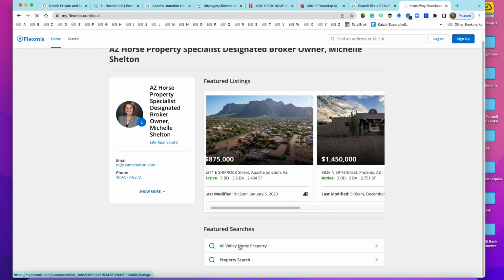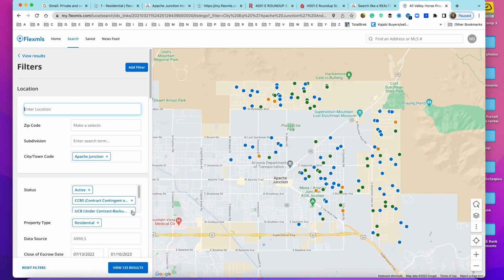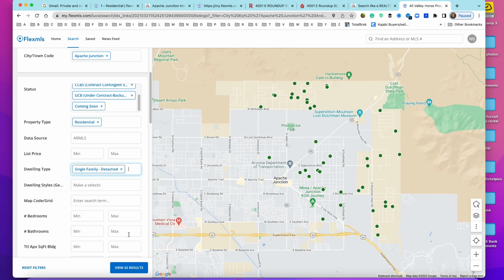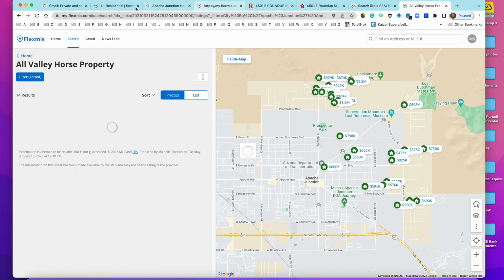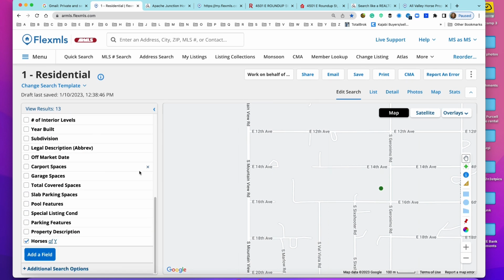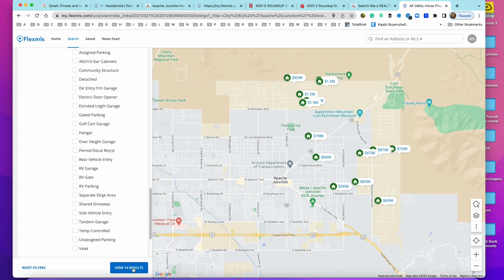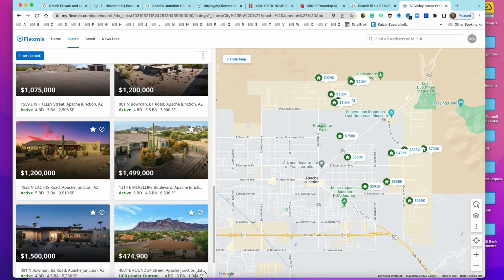If we click on All Valley Horse Property, we're going to take out UCB, pending and closed, residential. Dwelling type, we're going to put in single family, and then 3 bedrooms, 3 baths, 27 results. What did we have over here? 13. So there's something there that I did. 3 bedroom, 3 bath, horse property. Let's see if we have horse property in there. Horse property, yes. Oh, now it's at 14. I don't know why they don't match. It seems to me they should, but interestingly enough, they don't.